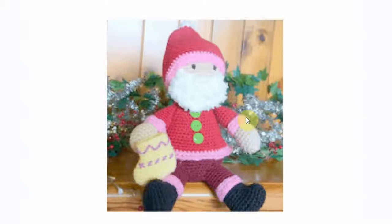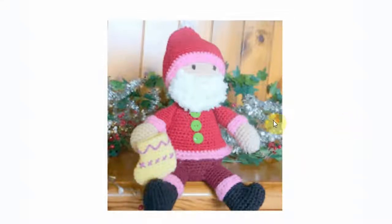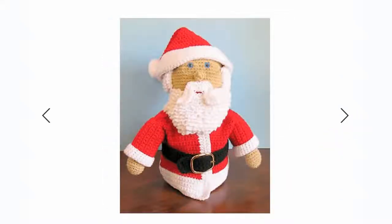It has unusual colors, as the cuffs are pink instead of white. I love the green buttons here, and of course he has a little crochet Christmas stocking there. Now this amigurumi Santa doesn't have legs. I just noticed he doesn't have legs, but he does have glasses and he has piercing blue eyes. He has a beautifully crocheted mustache and beard, and this actually is a real buckle. You can probably use like the clasp on a watch or something for this. It's a great idea. I love that.